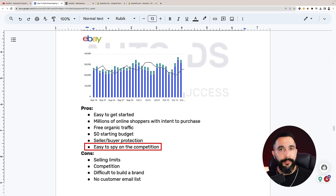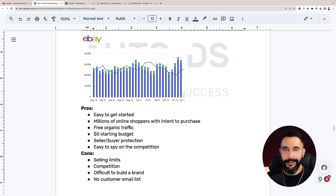And it's also easy to spy on the competition. It's easy to just open up eBay, search for a product that you want to sell, and see how well other competitors are selling them. eBay will easily show you how many similar sellers are selling that product and how many sales they're making from it. So it's really easy to spy on the competition and see what they're doing.